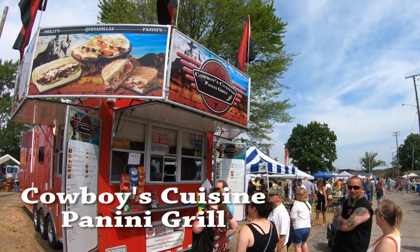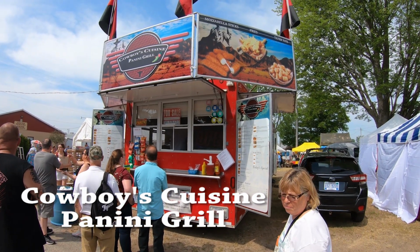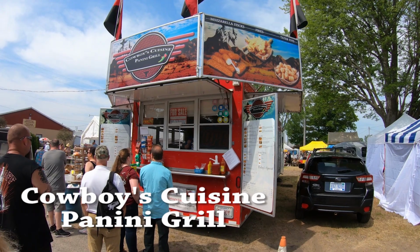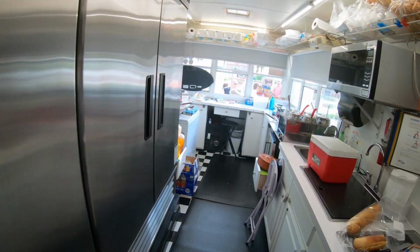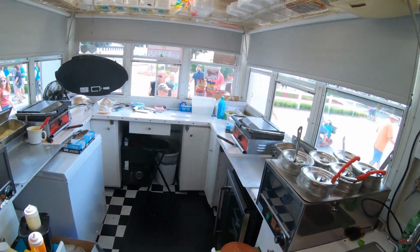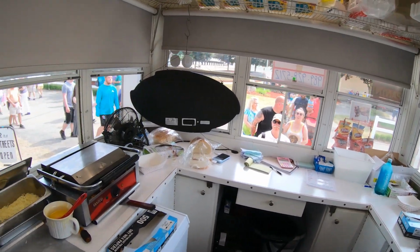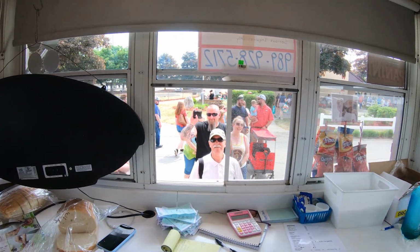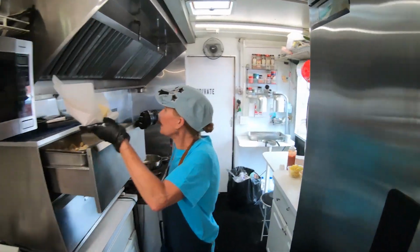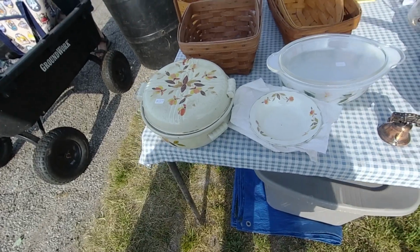And here's Cowboys Cuisine Panini Grill. Boy, it smelled really good from this trailer. This was a good one that I didn't get to eat at. But boy, they had some nice looking stuff in there. Some nice paninis. And we're going to go inside the trailer and see them all working and getting ready to feed all the folks that are in line. They got their grills ready to go to put the sandwiches together. So that's the Panini Grill.